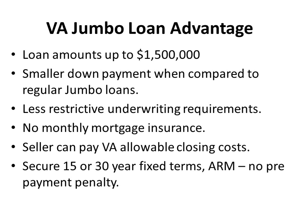Of course, there is no monthly mortgage insurance, just like a standard VA loan. That's one of the big draws with the jumbo program as well, is that there is no monthly mortgage insurance, or more commonly known as PMI. The home seller can pay all the VA allowable closing costs for the home buyer, and the program, of course, has secured 15 or 30-year fixed rates and adjustable rates terms with no prepayment penalty. Just like any other government mortgage, there is no early payoff penalty with this program.